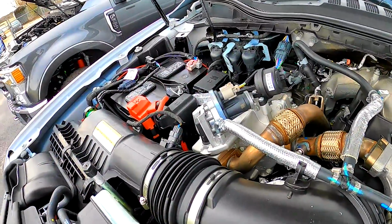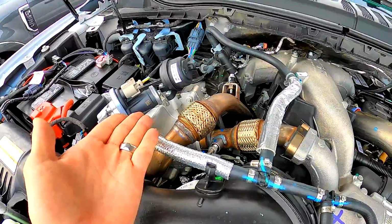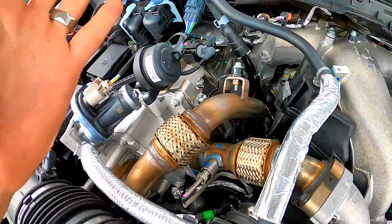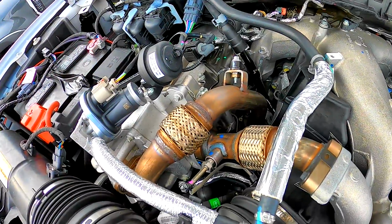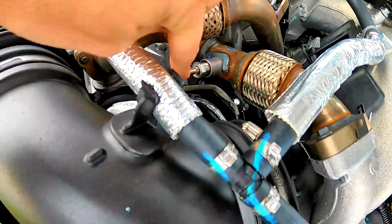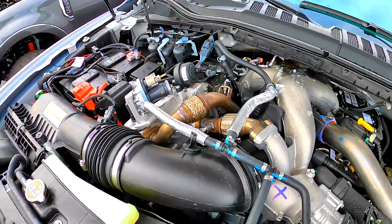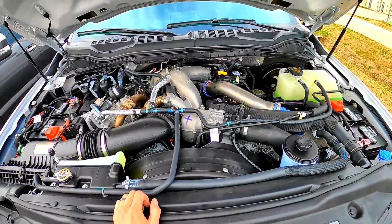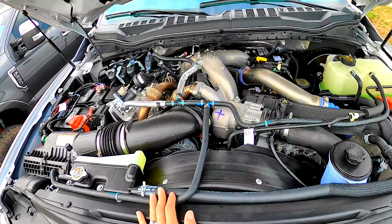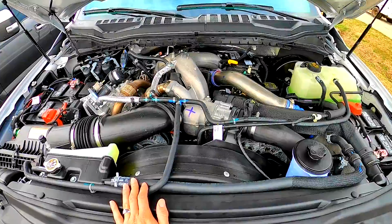This one, if it does ever have an issue, is very easy to get to. You can just pull it off. It actually splits apart right here, and you can take the core out and replace it or just clean it. So that's an easier item to service on these trucks. Of course, we've got exhaust pyros all over the place. That's just basically been the story of diesel engines for the last 15 plus years in these trucks: just more emissions equipment, and that's what we're dealing with.